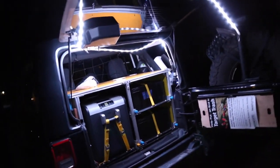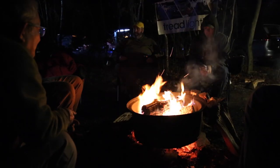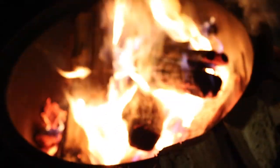Shortly after we realized that we wouldn't be wheeling the Classic this weekend, we unpacked our tents, had some amazing food, hung out by the campfire, and then turned in for the night.